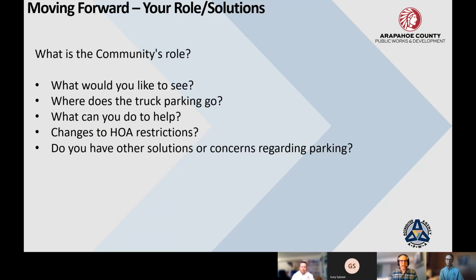So when we're looking at parking in the Parker Triangle, there's a role for the community, and we'd like to hear from you. What would you like to see as far as parking in this area? If you'd like to see the box trucks and semi trucks park elsewhere, where would they go? And are there things that your neighborhood or HOA could do to help? For example, adjusting homeowners association restrictions. Like some HOAs prohibit parking on driveways, other HOAs prohibit commercial vehicles from parking in their neighborhoods. And finally, are there other solutions or concerns regarding parking in this area?